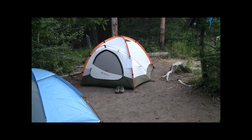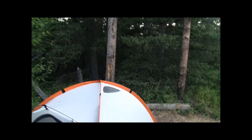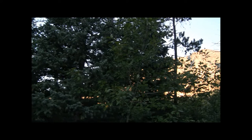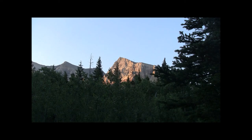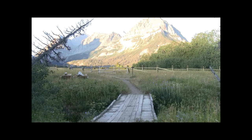Done, and we're at the Gable Creek campground. It's a nice night, no problems. Cool scenery, just even from the campsite. Some of the other campers said that there's a cool ranger cabin and cool view up here. We'll check it out real quick before breakfast.